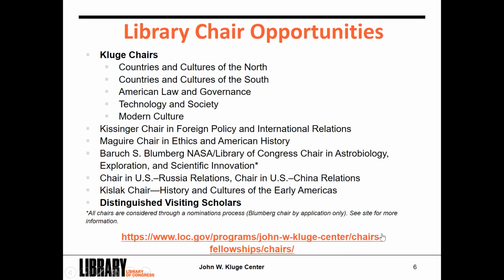In terms of our chair opportunities and becoming a scholar at the Kluge Center, our chairs are library appointed chairs. They are appointed by Dr. Hayden, and they are a prestigious selection process that begins importantly with a nomination process. So folks need to be nominated to become a Kluge chair. It goes through a highly selective evaluation, and then ultimately, as I said, Dr. Hayden would nominate those chairs, and those appointments are generally for about 11 to 12 months, with 5 to 7 chairs serving at one time.